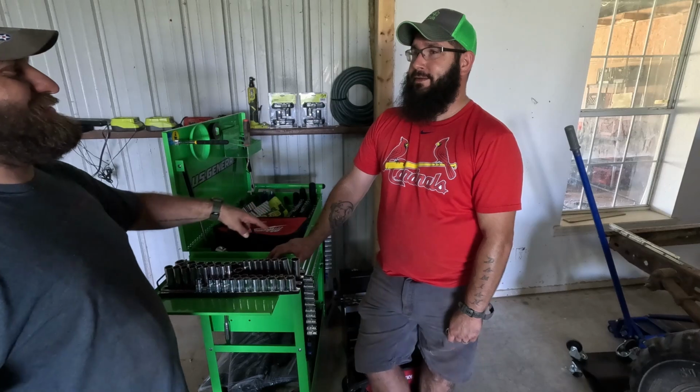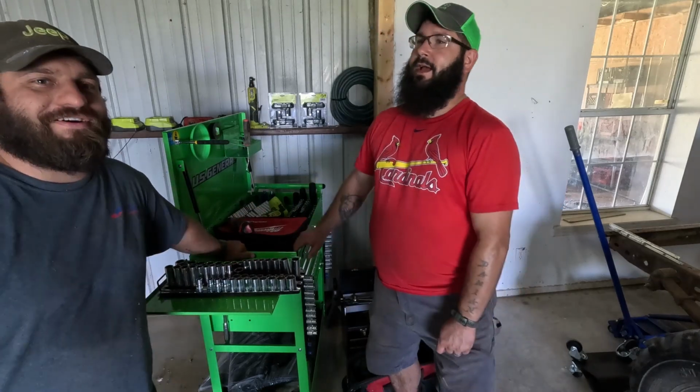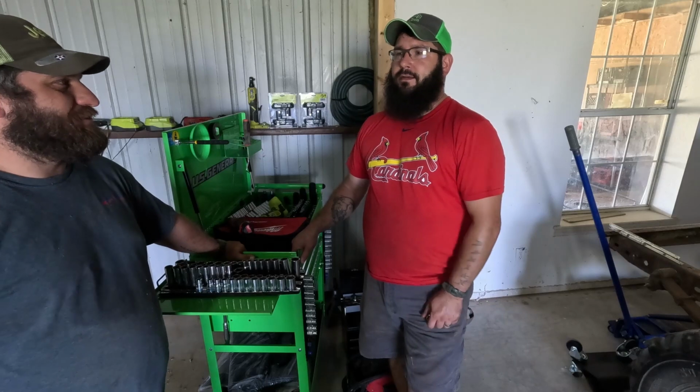Hey, that was one of the other wrenches you found. No, that was Power Torque. Oh, Power Torque. Oh, okay. Yeah, it's a Pro Steel, you know, little toolbox.